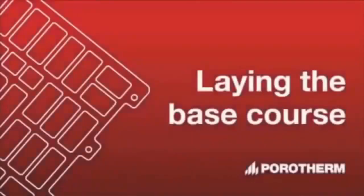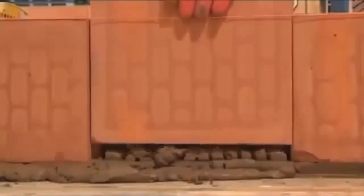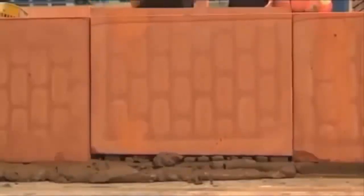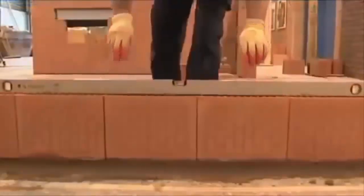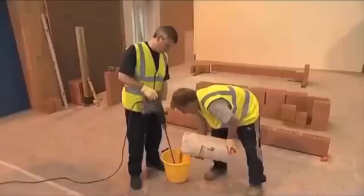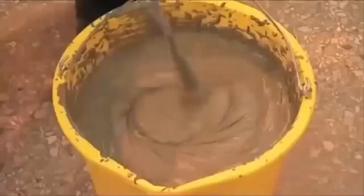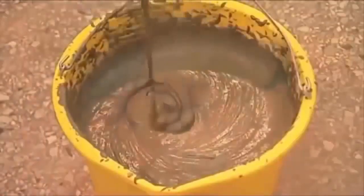Here's a quick demonstration of the Porotherm system in action. The base course is laid on a traditional sand and cement bed. It is important that this base course is laid completely level. Bed joint mix is supplied free of charge with the blocks. This is quickly and easily mixed to a creamy consistency next to where the blocks will be laid.